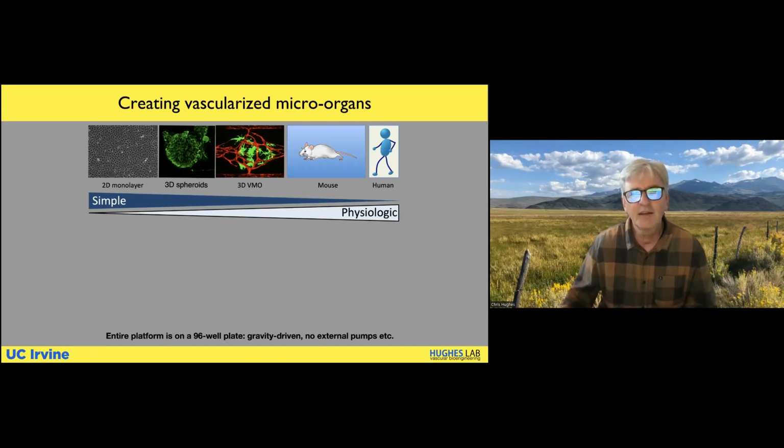What you're seeing here is what we call a vascularized microorgan. Similar to what you saw with Dan, at the top there's a microfluidic artery, at the bottom a microfluidic vein. In red is a living human vascular network, and we flow a blood substitute through this, just as if it was blood.